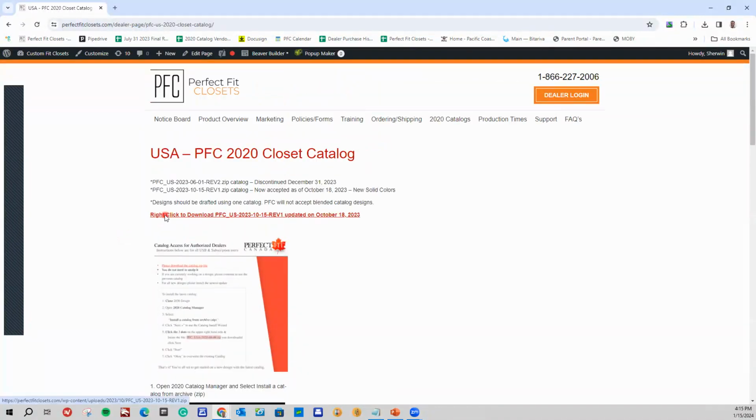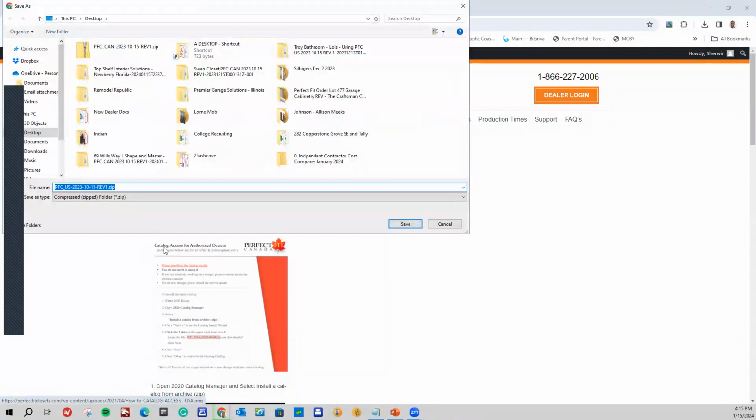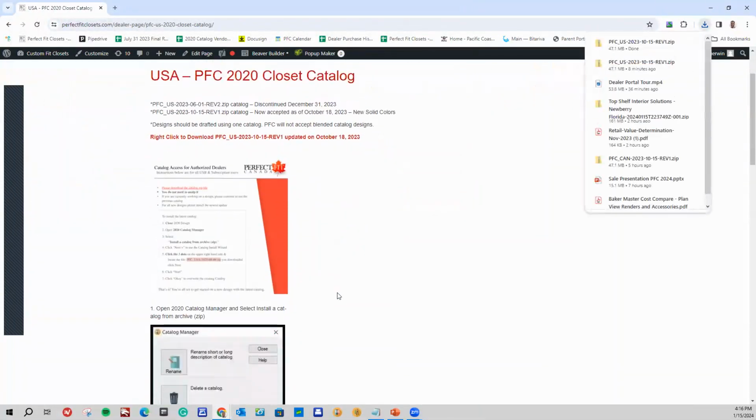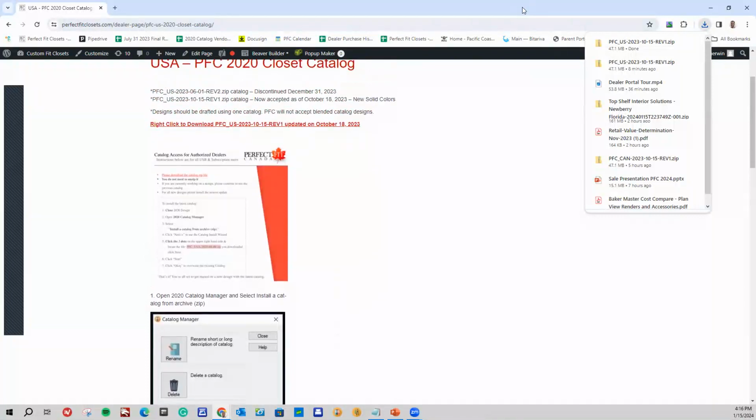I'm going to right click on the link and left click Save Link As. A new dialog box appears, and we can certainly download the latest file. It's called PFC US 2023-1015 rev1.zip. Please do not do any name changes. Let's keep the name intact as it will help 2020 identify where the catalog is and what it's called. I'm going to save it onto my desktop for the time being, and it's saved. So again, instructions are down below, but here is how to do it.